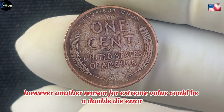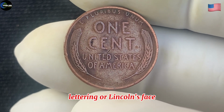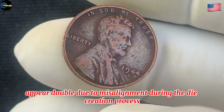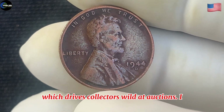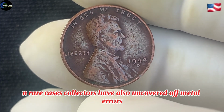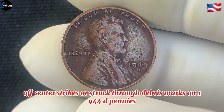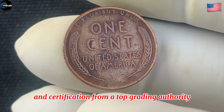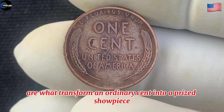However, another reason for extreme value could be a double die error, where design elements like the date, lettering, or Lincoln's face appear doubled due to misalignment during the die creation process. Doubling adds visual intrigue and extreme scarcity, which drives collectors wild at auctions. In rare cases, collectors have also uncovered off-metal errors, off-center strikes, or struck through debris marks on 1944 D pennies. These small minting mistakes, when combined with pristine condition and certification from a top grading authority, are what transform an ordinary cent into a prized showpiece.